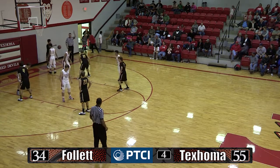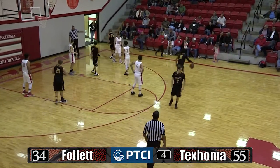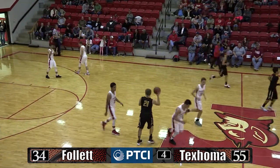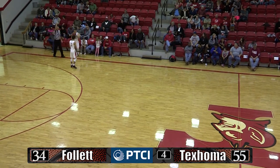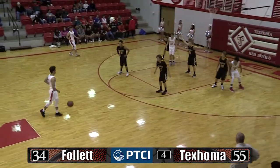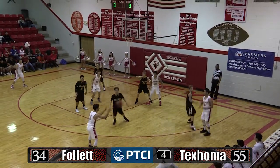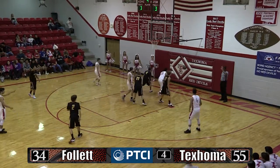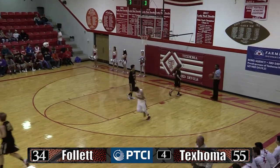6:46 left to play in this one. 21-point lead for the Red Devils. Offensive foul. No, was not a foul. Not exactly sure what the call was there, but ball goes over to Texhoma. Down low on the blocks, back outside. Into the paint to Mitchell. Shot is short. Last touch by Texhoma, and back over to Follett. 6:35 left in this one.